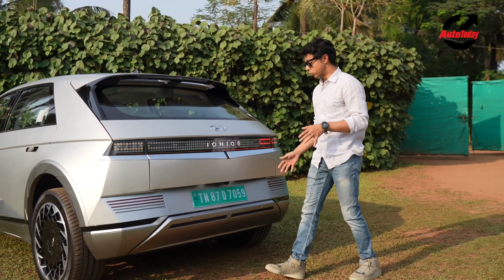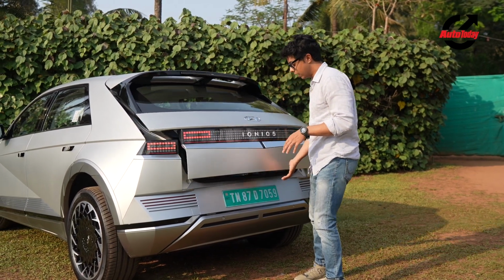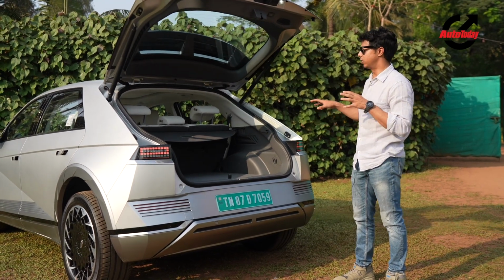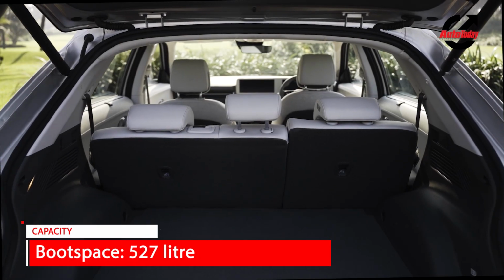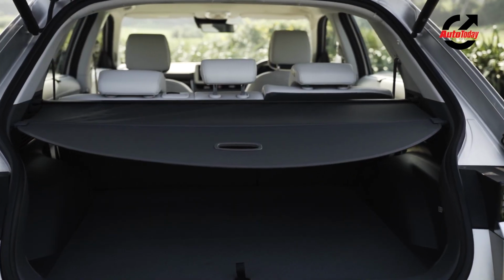So let me show you the boot space that the car has. It's quite massive. As you can see, the boot is actually ginormous. The tailgate is electrically operated. Now because the battery is in the floor, the space is actually maximized. There are no nitty-gritties that you get with ICE-powered powertrains.